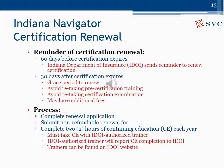If the navigator completes the renewal on or before the grace period, there will be no need to retake the pre-certification training and certification exam. If the navigator does not complete the renewal by the end of the 30-day grace period, then he or she must start the application process all over, including the initial application, the forms, the criminal background check, the training, and the certification exam. Now, there is an additional fee for individuals completing the renewal during the grace period, so it would be best to be sure and complete the renewal before the 1-year certification ends.